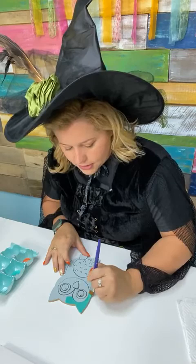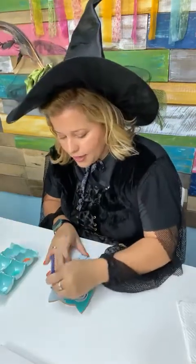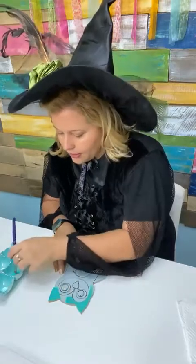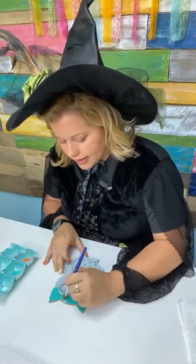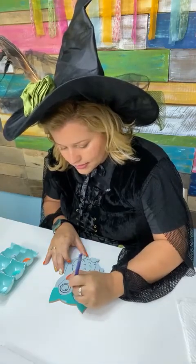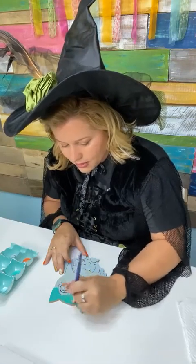I wanted the colors on the owl to be nice and bright and to kind of pop because the background colors are going to be darker, more like a night sky. And so we need the owl to be nice and bright so it will stand out on top of that dark background. I didn't want him to blend in.